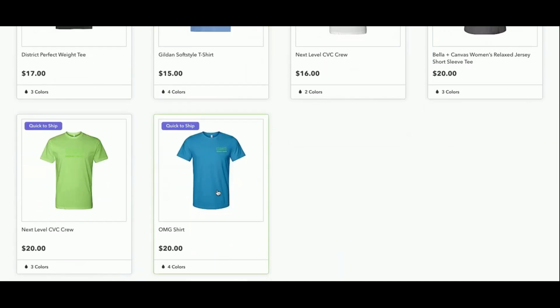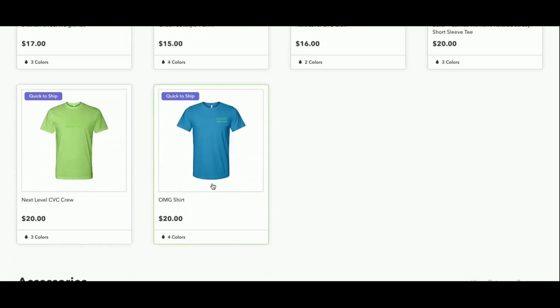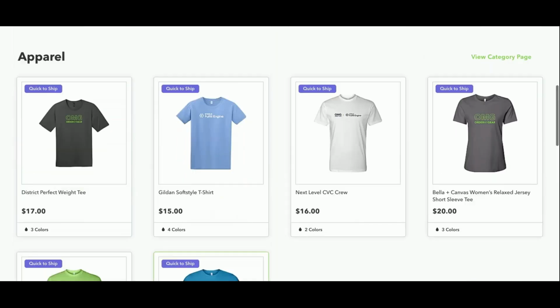So there's our product that we just built and added. The only difference I will call out here is that any Fulfill Engine products on your storefront will automatically be marked with a quick to ship flag on the store. And that's just going to let customers know that once they get this product, they will receive it nice and fast. And again, that Amazon-like speed, so they can have their product in hand and be repping it in no time. So that is the storefront.